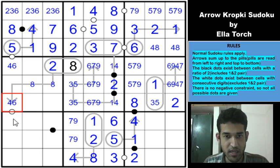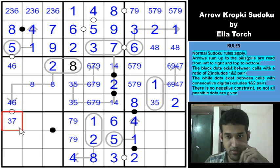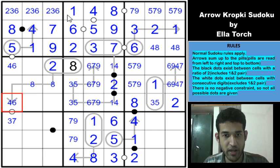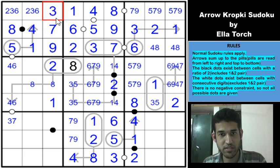So this is 4, 6, and this will correspondingly be 3, 5 or 7. 5 is not possible, so 3 or 7. So we have a 4, 6 pair in the grid. Okay, 1 has only one cell left using the classic rule. 1 has to be in this cell, and 2 removes the 2 from here, so this is 3, 6.